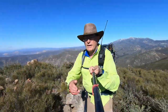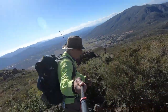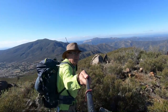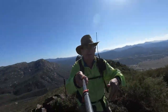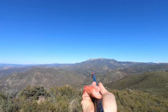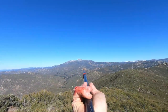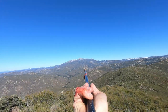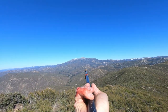So this isn't too bad a summit. It's a big one pointer. I don't know if you can see it, but El Cajon behind me, and then I'm going to swing around and see if I can point the camera right at El Cajon Mountain, or excuse me, it's not El Cajon, it's Cuyamaca Peak. And I think Middle Mountain to the left there. So that was fun, a good little hike up here.